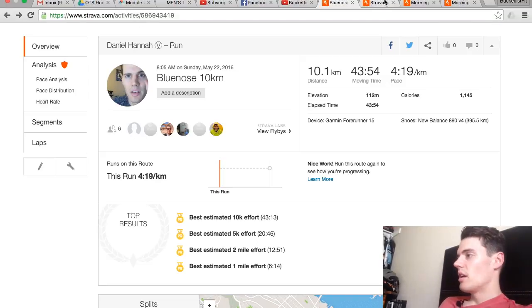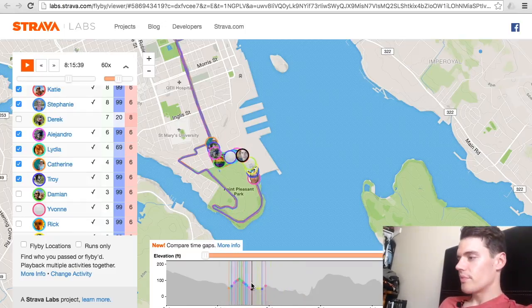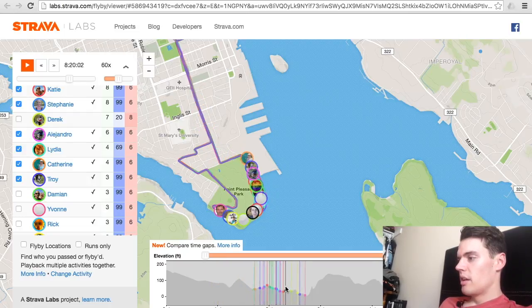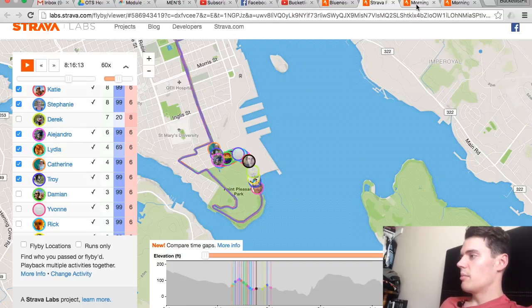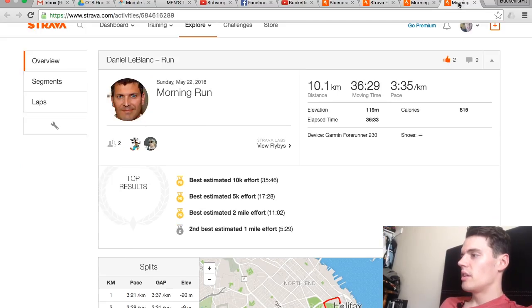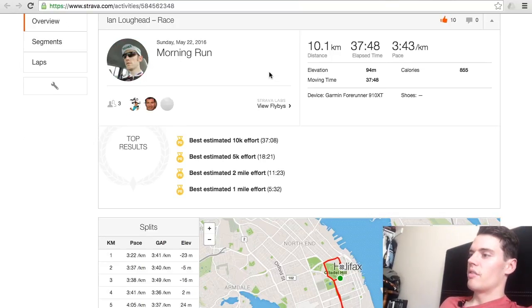So on top of that, what you can do is you go into your flybys, just click this button here. I already have it opened up, and you can see all the people that were basically running the race with you. And with that, as you can see, here I am right here. I'm running around the loop, and I'm sticking with these people. This front guy here ended up with a 36-minute 10K, and the other guy in front or near him was a 37-minute 10K.